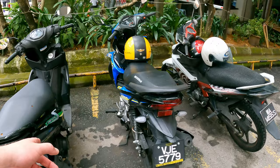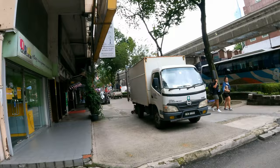Faithful EX5 delivery bike. So yeah, as you can see, once you've seen about 10 small bikes in Malaysia, you've kind of seen them all, but I really like how everyone makes it their own.